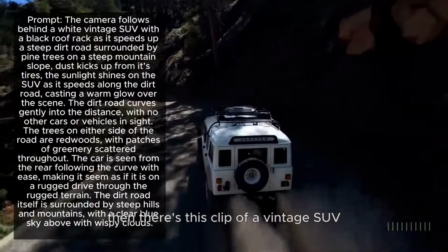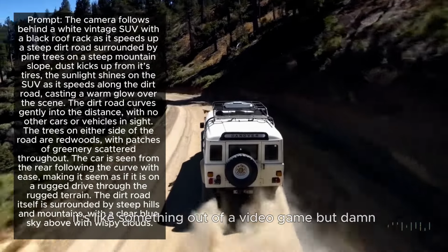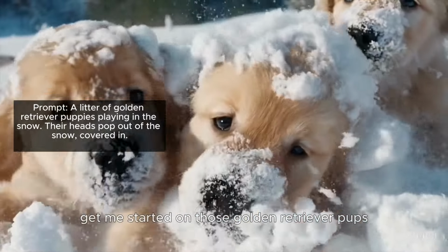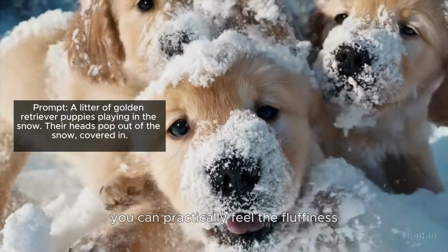Then there's this clip of a vintage SUV tearing up a dirt road. It's like something out of a video game, but damn, it's impressive. And don't even get me started on those golden retriever pups frolicking in the snow. It's so realistic, you can practically feel the fluffiness.